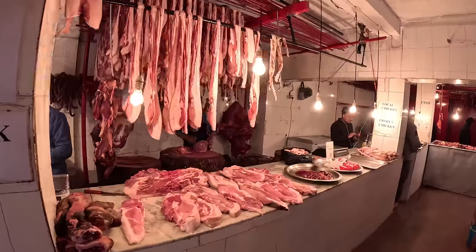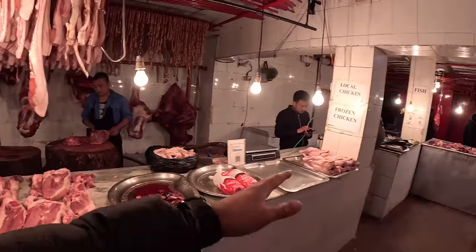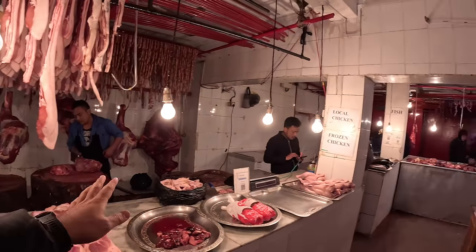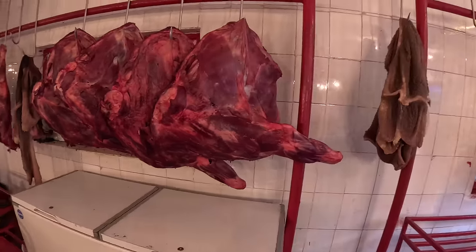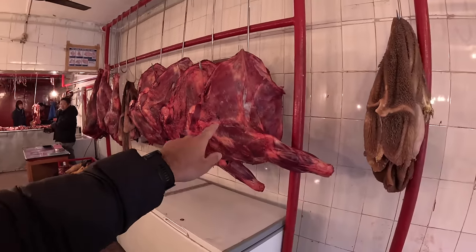So this is another fish and meat and pork area and chickens as well. These chickens are also huge and there are more people working here. Very similar concept. This is such a huge piece of meat. It's like a really big animal.